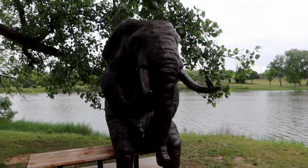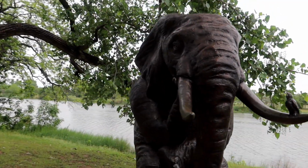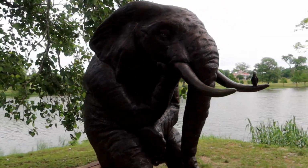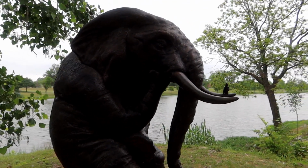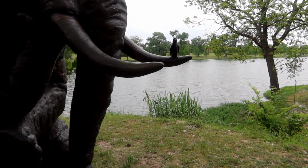And if you ever wanted to sit on a bench next to an elephant, here's your chance. This one's called the Wise Elephant. It's even got a little bird on his tusk.